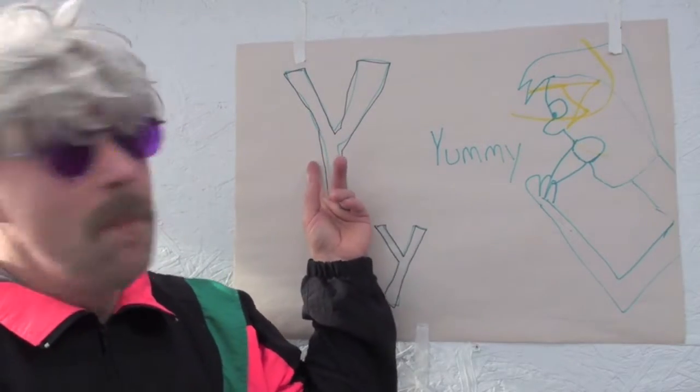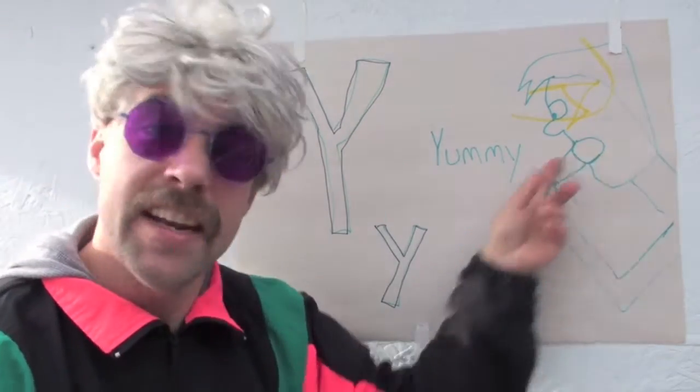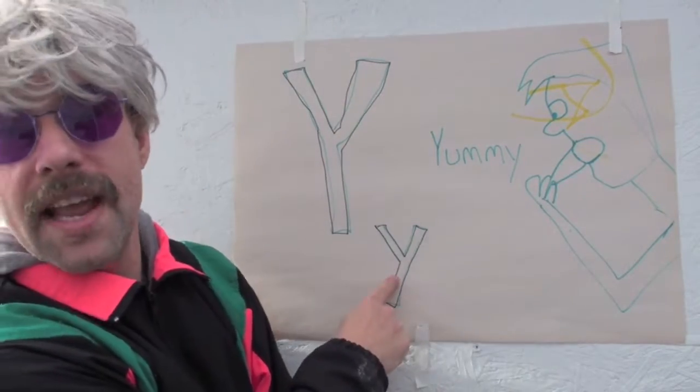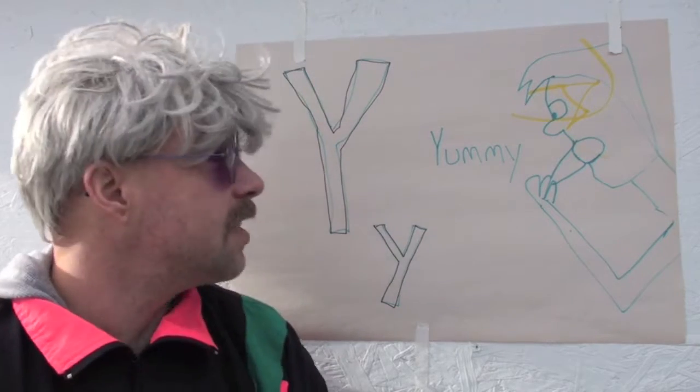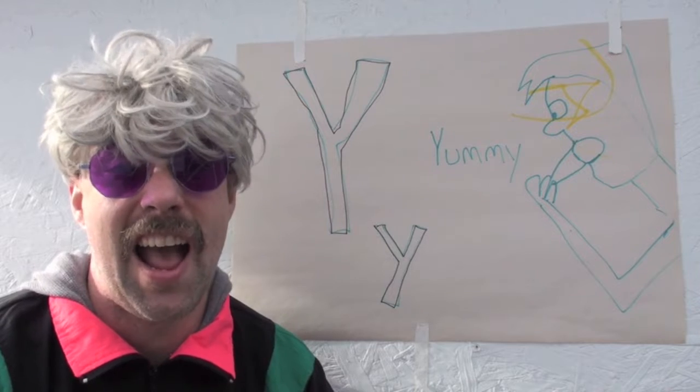Why is Y for yummy? Look at him. He's got, looks like an ice cream cone in his mouth. That's pretty fun. This is a lowercase y. Y can be fun. It's a fun word because sometimes it's a consonant and sometimes it's a vowel.